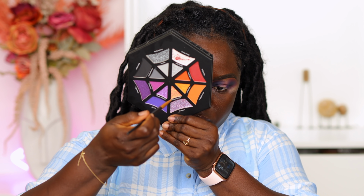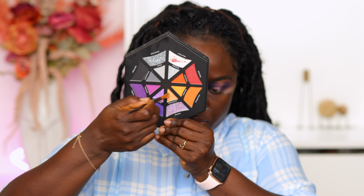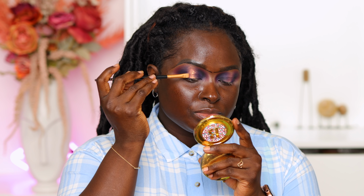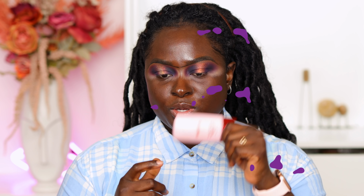I'm gonna put some of this clear lash glue and I'm gonna take the shade Witching Hour. That's Witching Hour, this shade right here. So I'm just blending it out so I can shear it out so it's not like a straight line going into the look situation. So first I'm gonna go in with the primer.